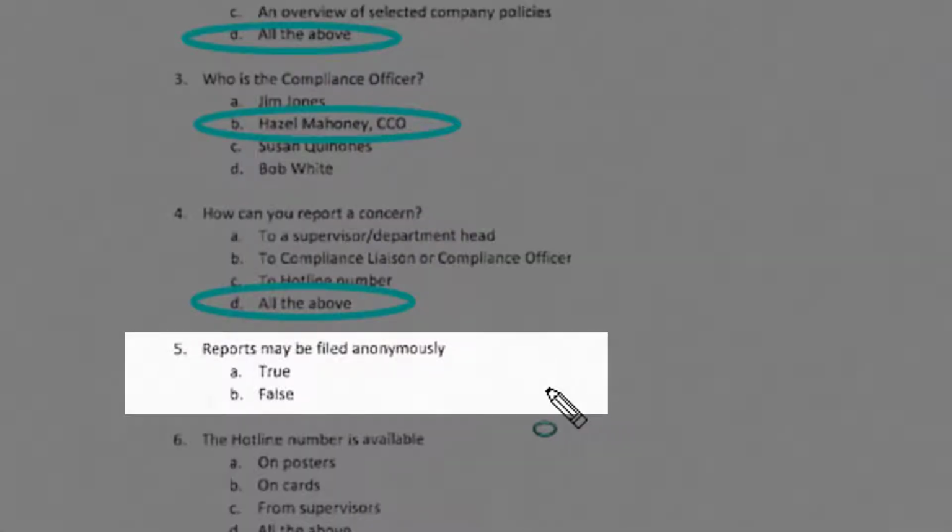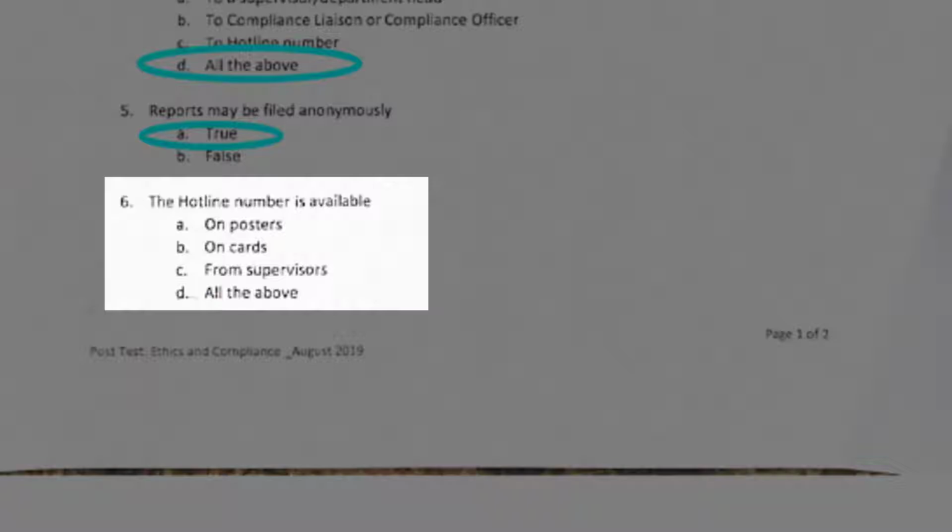Number 5, reports may be filed anonymously. True or false? That one is letter A, true. This helps prevent any retaliation in the workplace. Number 6, the hotline number is available on posters, on cards, from supervisors, or all of the above. And that would be all of the above.